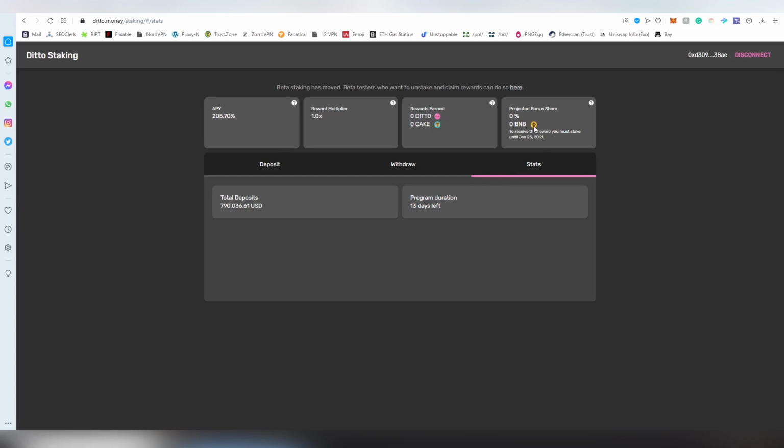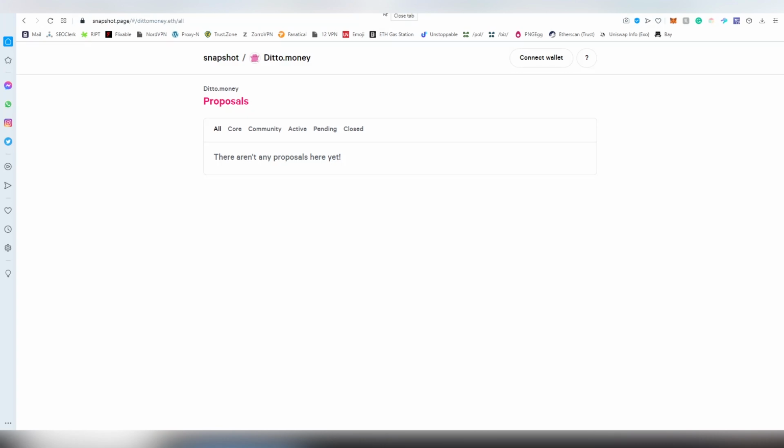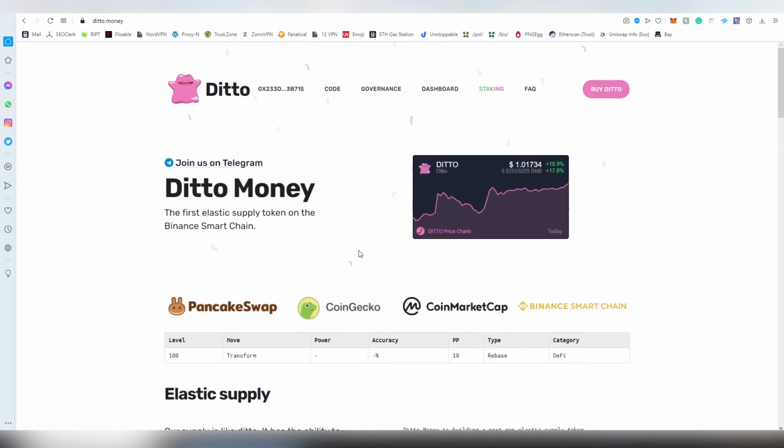And there's also a bonus share, which is paid in BNB. You can obviously log in with MetaMask and also with the Binance Smart Chain wallet on Chrome, but I'd recommend MetaMask because it's a bit easier to use. But overall, Ditto is a pretty good project.